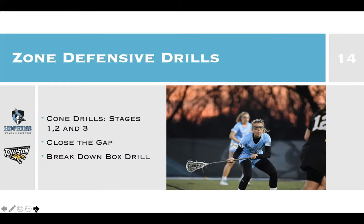And this is things that you can do now. All it takes is just two people. Close the gap, hopefully we're back in the fall ready to go. That's something that you could do with some middies and very important for the exterior.